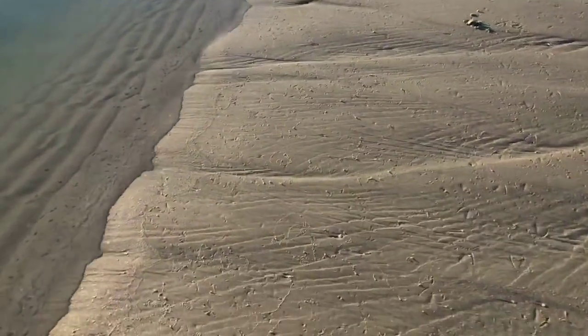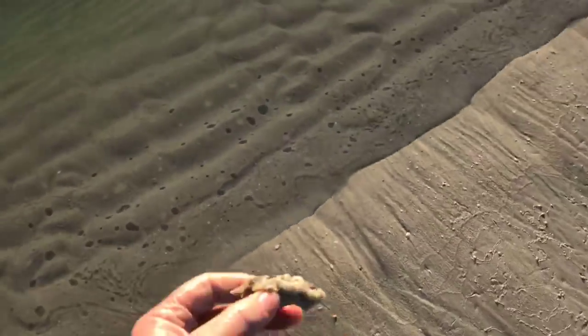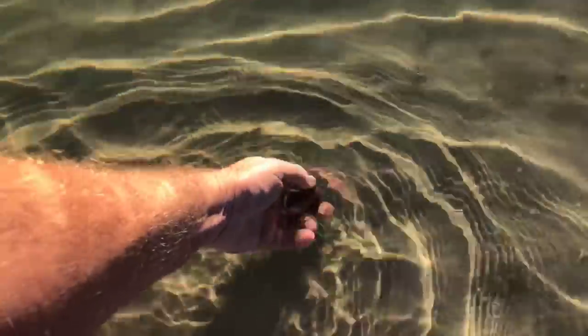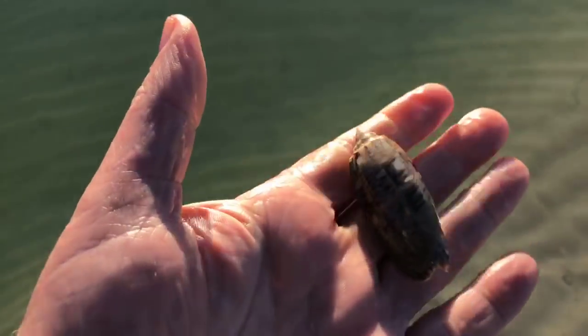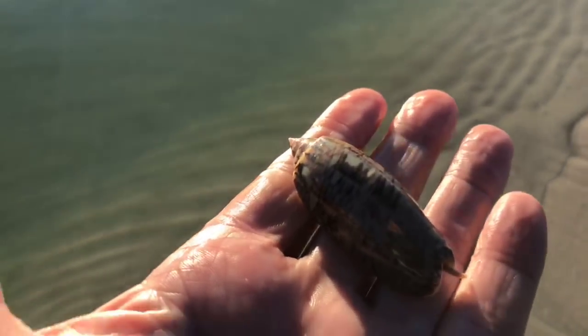Wow, look at the size of this olive shell. This is a live olive here. I'm gonna rinse it off, get the sand off it, and you're gonna see the snail inside it. Beautiful olive shell. See if the snail comes out here. That is a gorgeous, gorgeous olive shell.